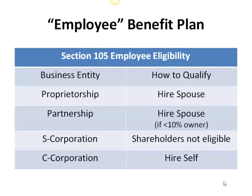By the way, you can also use the 105 plan for family members other than your spouse. Let's say you're a single mom working as a real estate agent. You can hire your teenage child and use the plan to pay for their eyeglasses, their braces, or other medical costs. You can even hire a retired parent to help them cover their medical costs.